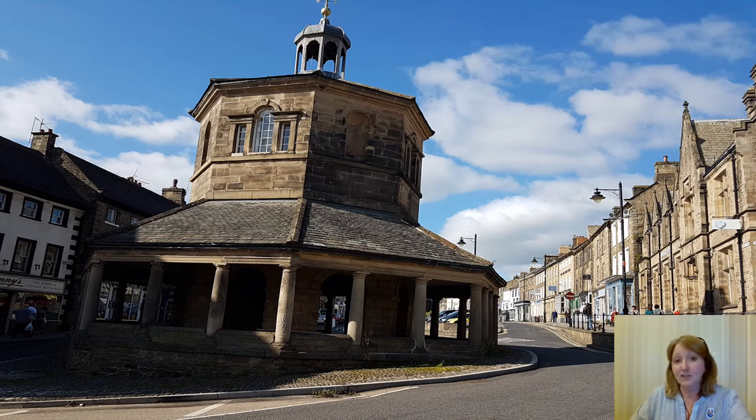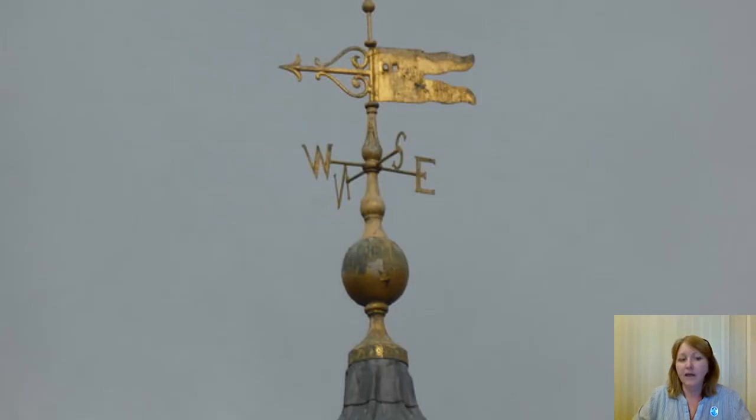Now, one of the other famous features of the town, towards the bottom of the hill, is this octagonal building. It's known as the Butter Market, in the town centre. It was originally a market, it then became the town hall, and later it became a courtroom. And if you look really carefully at the top of the market cross, there's a weather vane. Now on the weather vane, there's a little flag, and in the flag, there are two little bullet holes, and those were the result of a shooting match between a gamekeeper and a local militiaman in 1803. But to be fair, you really do have to have very good eyesight to be able to spot that.